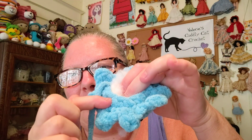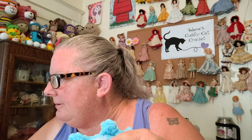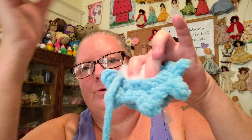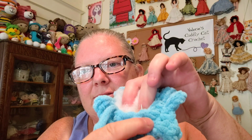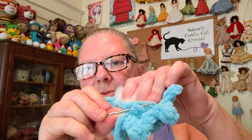You can go in one side and out the other. It's kind of hard to explain. Let me see if I can find my needle. So you can go this way and then take the yarn through and then come back and go this way again all the way around, or you can kind of weave it in and out. I'm not sure if I'm making any sense. I am not a good tutorial person. This is not a tutorial. This is just me showing you how I'm finishing my Octo, so sorry about that.